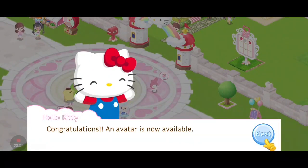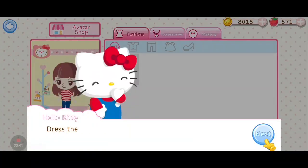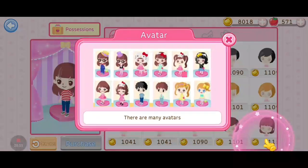Congratulations, an avatar is now available. Dress the avatar in pretty clothes. Avatar clothes will be updated monthly. Okay. Dress the avatar in pretty clothes.